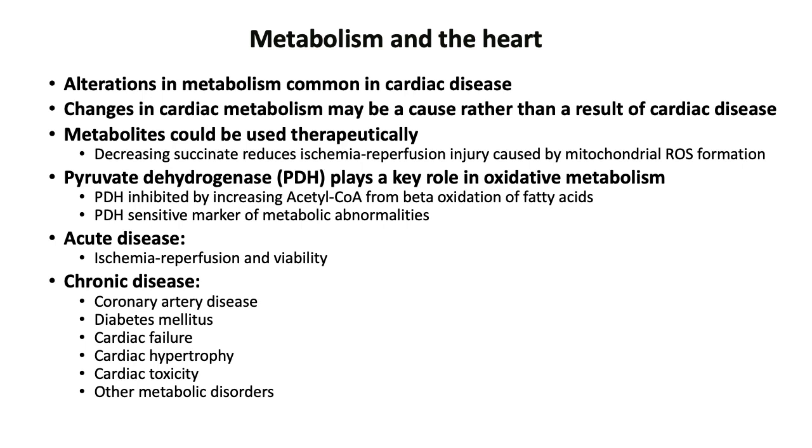We know that pyruvate dehydrogenase, the enzyme that produces carbon dioxide and is found in the inner leaflet of the mitochondria, plays a key role in oxidative metabolism. It's inhibited by increasing acetyl coenzyme A from beta oxidation of fatty acids, and it's a very sensitive marker of metabolic abnormalities. We also know that metabolic changes occur in both acute and chronic cardiac diseases.